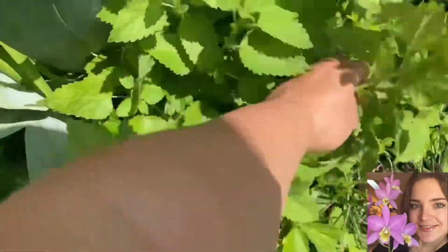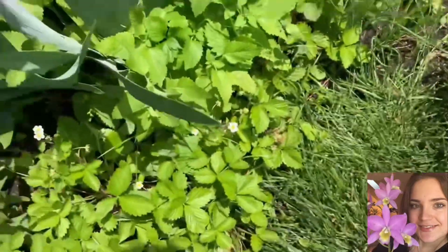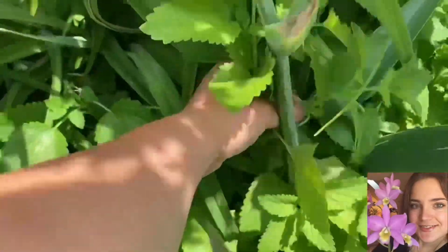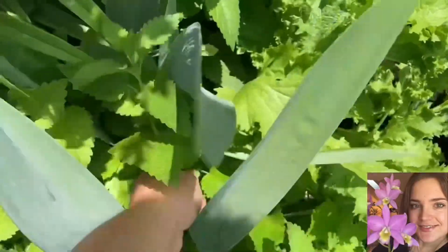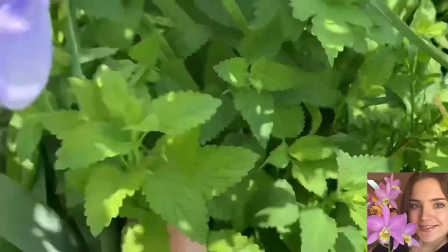Right over here, between my iris plants, there is some lemon balm, and I'm going to be cutting the largest plants, leaving the tiny ones behind, because the taller lemon balm grows, the faster it starts blooming, and I definitely don't want it to bloom right now in June.